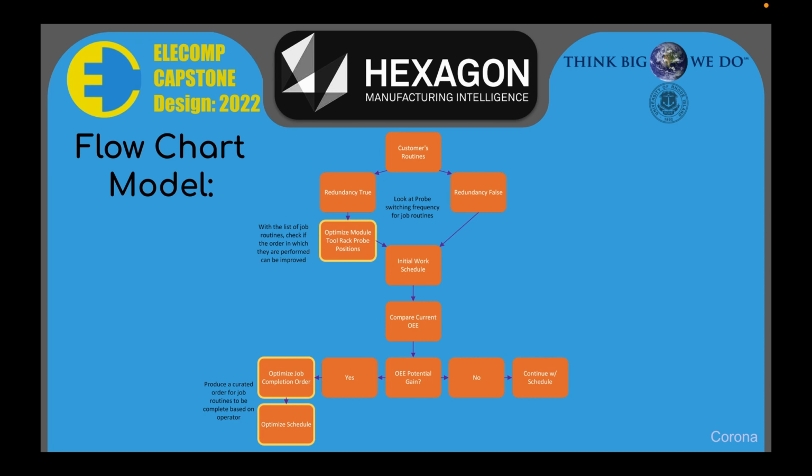Next, we would compare the current OEE and see if there's a potential gain. If there is, then we would optimize the job completion order, which is based on the learning curves, and specifically how many routines an operator can perform at a consistent time. Now this is key for the schedule managers because when determining the amount of jobs that an operator could do, it is better to have a consistent rate for the end time. And then that would go on to optimizing the schedule.